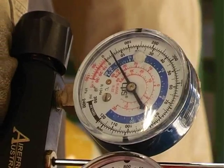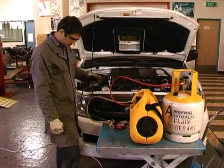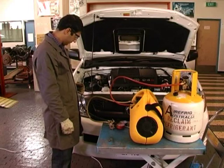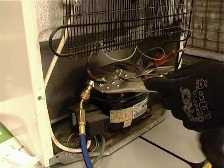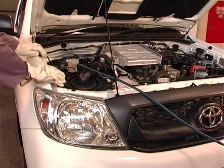Run the recovery unit until the gauge pressure reads 0 kilopascals. Refrigerant can still reside in the oil and will rise, causing pressure to again increase and show on the gauge. You can assist refrigerant flow, for example by gently shaking or tapping the compressor by hand, or by tapping gently with a mallet, or by rocking the vehicle.